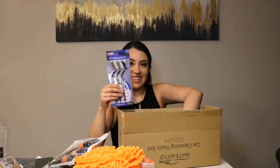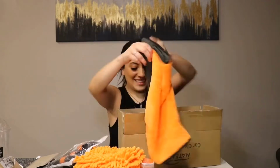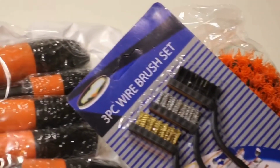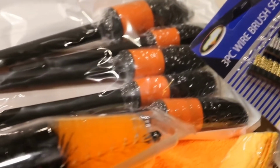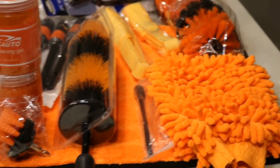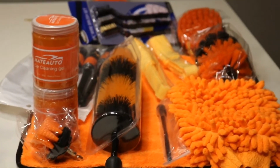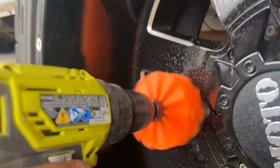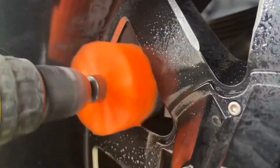It comes with 5 different size, high quality detailing brushes to meet all your cleaning needs, from 8.25 inches all the way to 9.5 inches. It also has 4 drill brushes of different sizes and shapes. Also included is an extended reach attachment so that it can help you reach deeper in farther areas.